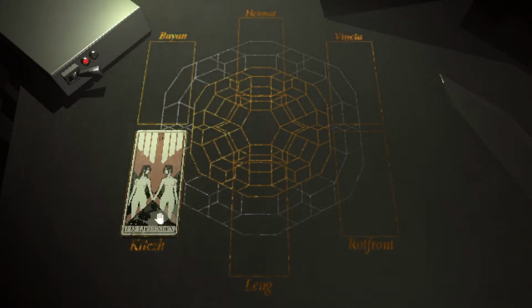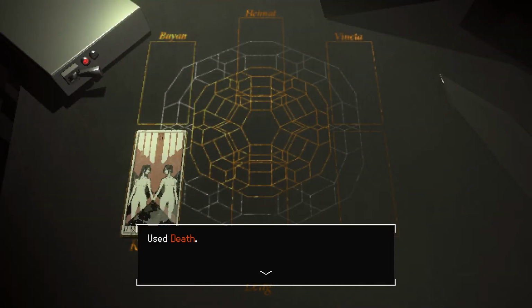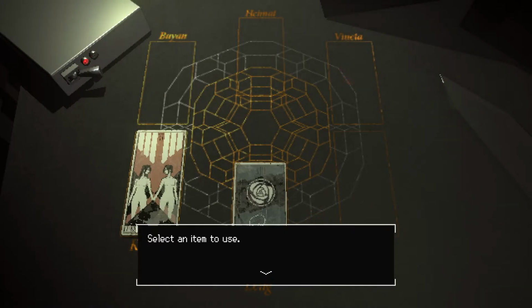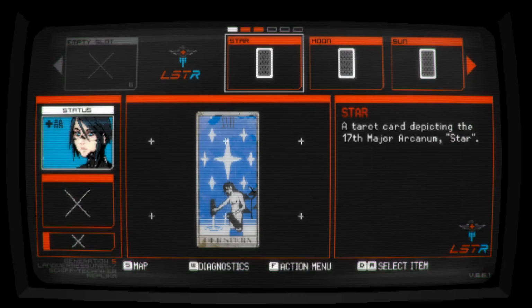Then it said Death and Lang. Then it said Veneta and Tower. There happened to be 5 pages in that dream diary. 6 cards, however, so one of the cards is missing, but so too is one of the planets. In this case, they never mentioned the planet Heimat, or the Star. So process of elimination, Star.